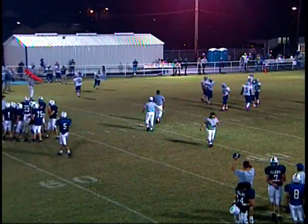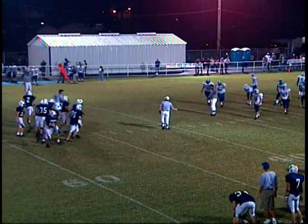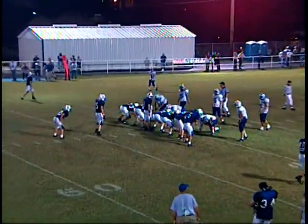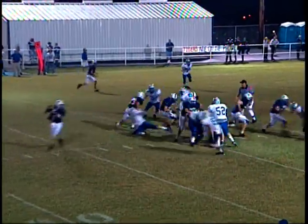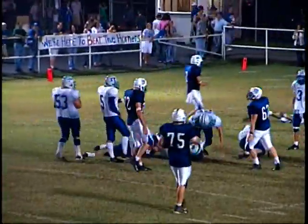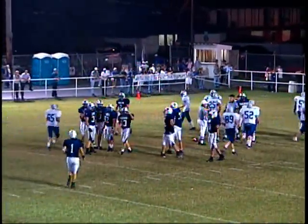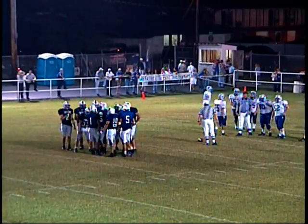Paintsville 1st and 10 from the Phelps 40. Wideouts, one to each side again. Still in the eye are the Tigers. Give it to Dodder. Off tackle left side. Dodder has got the first down. Still going and taken down around the 21. Good run. First down number 12 in the game now for Paintsville. Gain of 19 for Dodder.